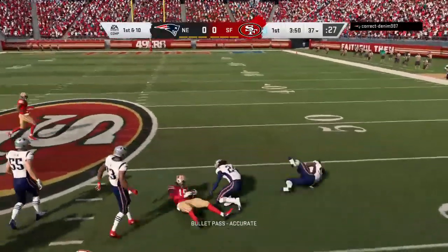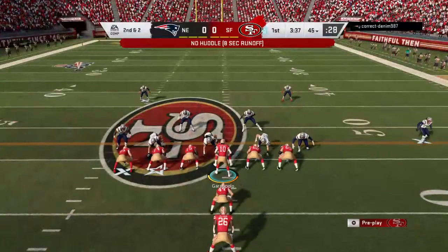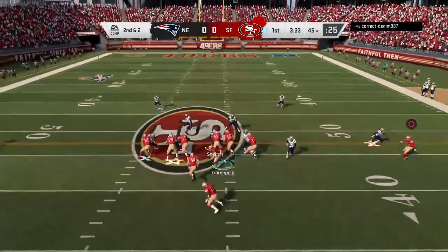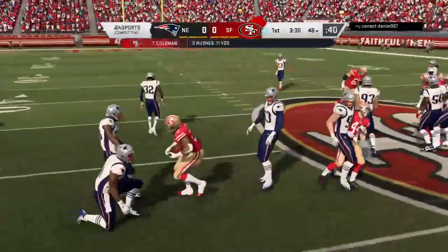Looking to throw, Garoppolo. That's going to be caught by Samuel. And that'll be good for 8 yards to the 45. A gain of 4 last play. They double that here and get 8. Here's Coleman. And he'll get it out a couple yards shy.